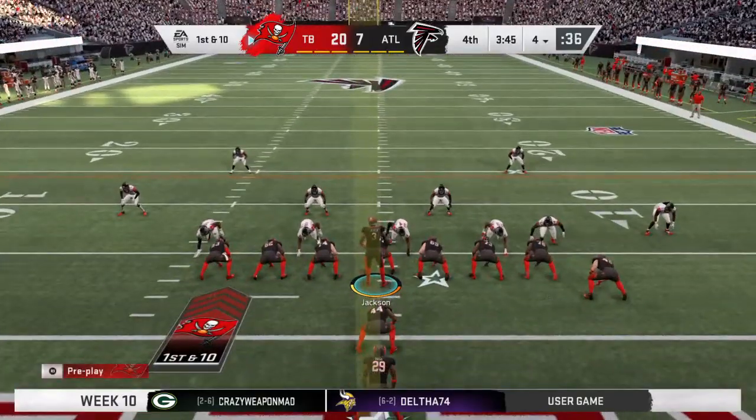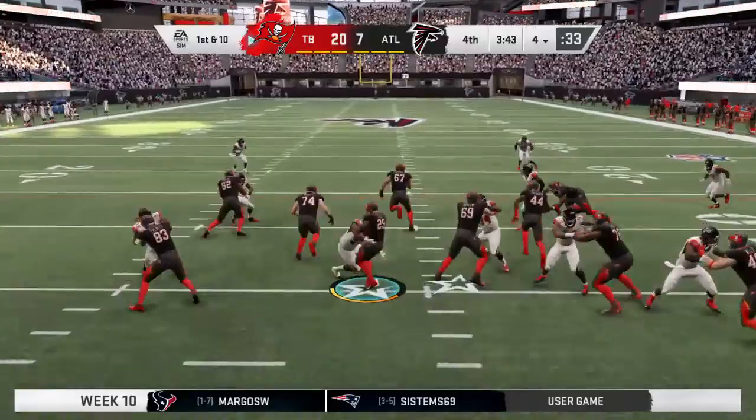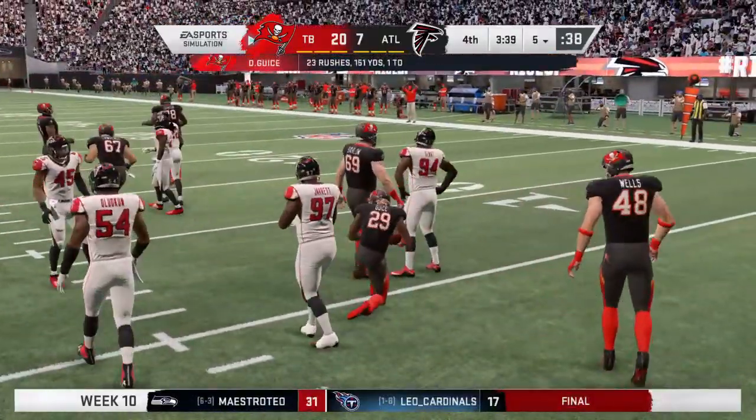And the Bucs defense, they'll celebrate the goal line stand. And the drive begins with a run by Geis. And that won't buy him much room. Just a 1-yard gain to the 5.